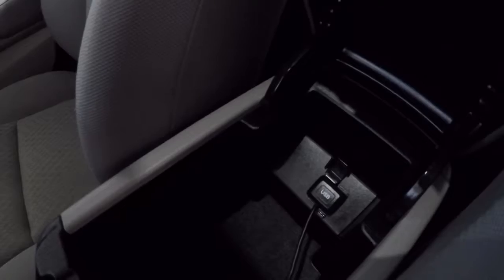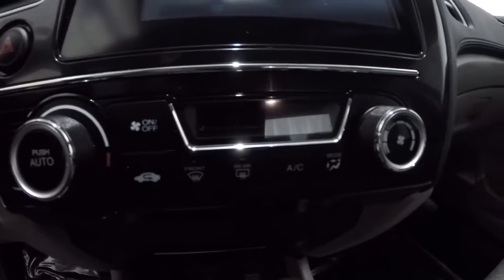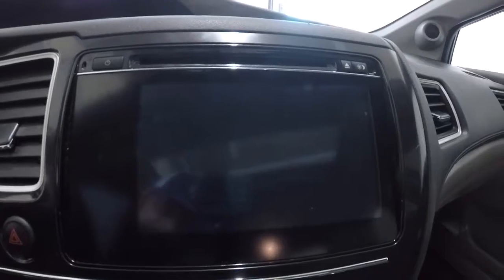Alright. Center console here, you've got your USB hookup. Passenger seat cloth's in good shape. Alright, no problems there. It is an automatic. Down here you got your HDMI, USB, and power outlet. Climate control area here. You're going to have your display screen here with the backup camera and the AM/FM touchscreen.